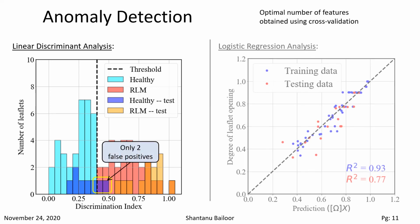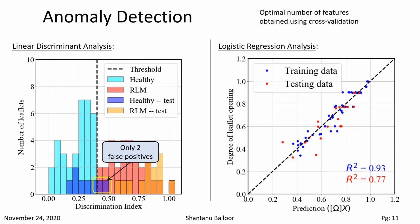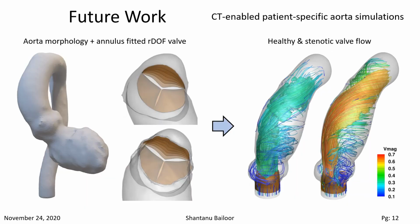Likewise, a strong correlation can be established between the sensor measurements and leaflet range of motion using logistic regression. And this correlation holds well on the test set too, as demonstrated by the R-squared values on the test set. From these two results, I conclude that using discrete pressure measurements in the vicinity of TAVs, retrospective as well as prospective detection and quantification of RLM is possible.